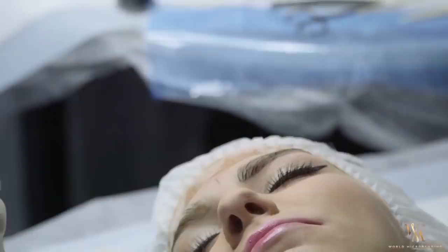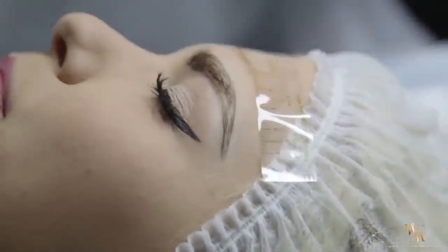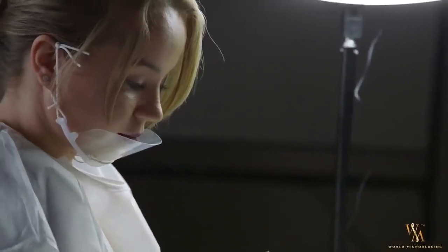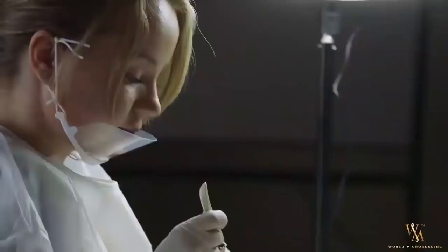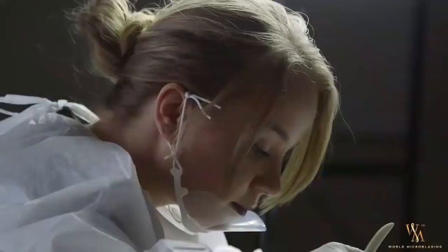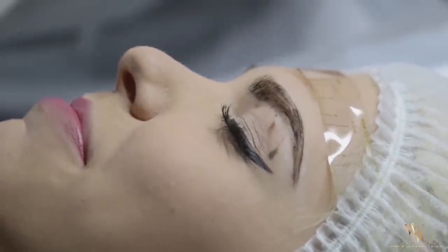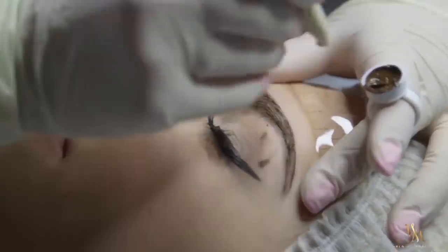I go towards the bridge and I build my bridge. And then I come back and I finish my tail and I build the arch. And now I come back in the transition cover up. Sorry about the lipstick. And then I fill in.